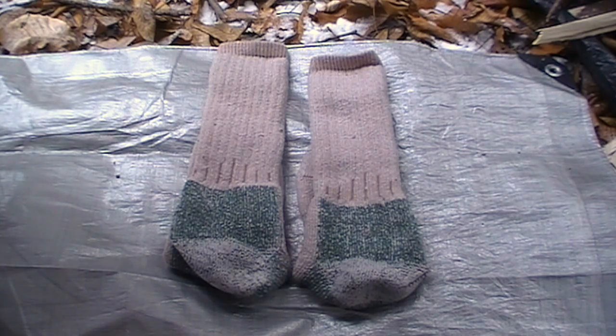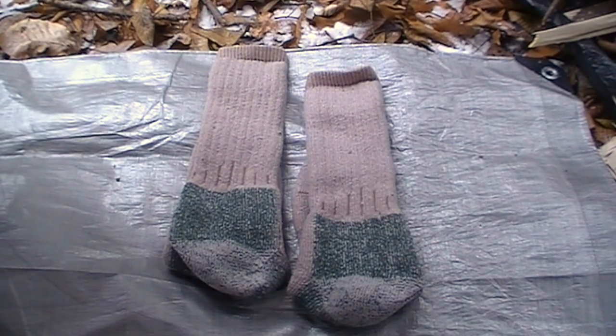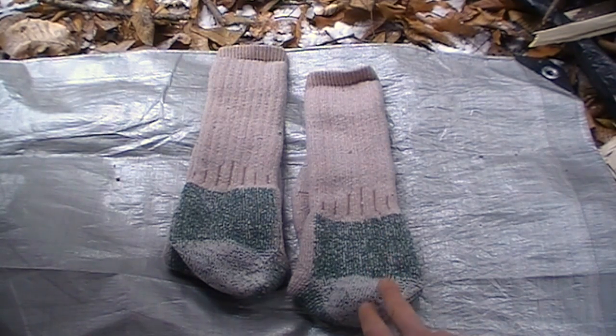So the first thing we got, these are Rocky brand Ultimate Merino wool socks. These are available at Walmart. In the wintertime, I usually don't wear any other socks besides these when I'm going into the forest. They're usually in the hunters section, and they're very, very good socks. They're 70% merino wool, 26% stretch nylon, 2% polyester, and 2% spandex.